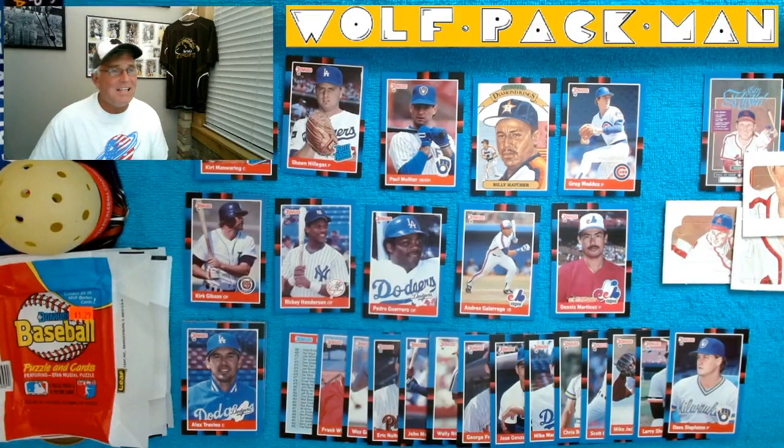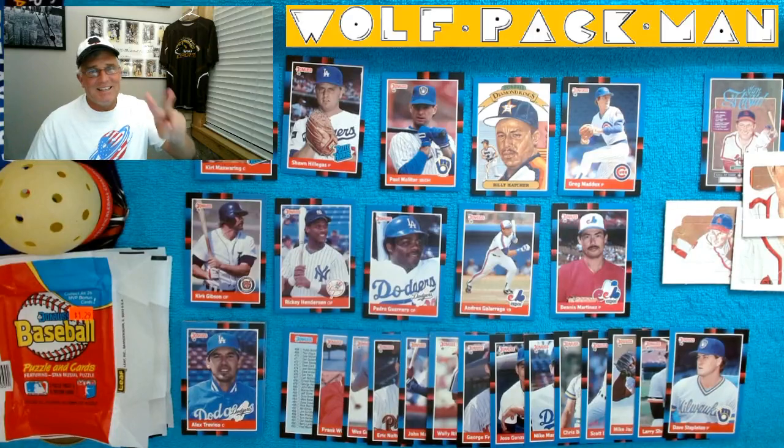Donruss Baseball 1988. I've got quite a few 1970s and 1980s packs to go through of baseball, basketball, hockey, and football. So look forward to doing that with all of you, because this brings back memories.